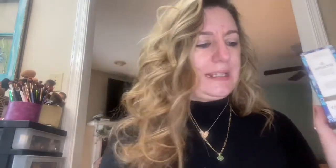I love Sunday Riley stuff, so I'm sure I'm going to love it. Now, I will tell you that this is actually supposed to be used at nighttime, but we're going to use it during the day because I'm going to try it out. It's got retinoid niacinamide in it. It's supposed to be very soothing and hydrating, and overnight replenishes your eye for firmness, elasticity, helps with wrinkles and fine lines. Look at how pretty.